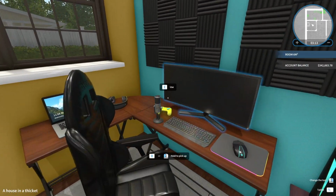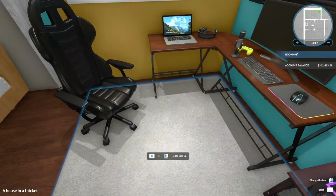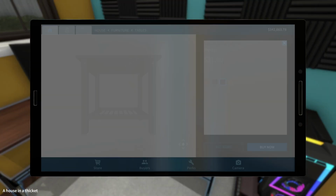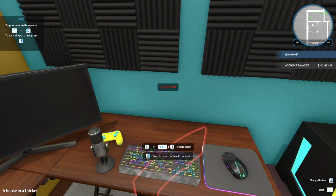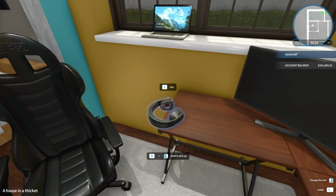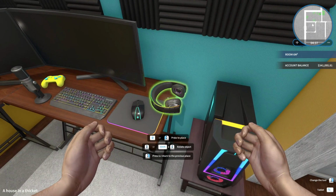Looks good. Okay, so now that we've done that, let's move this chair out of the way too, make a little bit more space for us. That looks good right there. And then we can get another one of those monitors. There we go, backlit panoramic monitor. Rotate that around so it's straight again. And then boom, just like that. So we got two monitors now. I think that looks pretty good. It was definitely a good suggestion. Thank you, Brian, for the suggestion there.